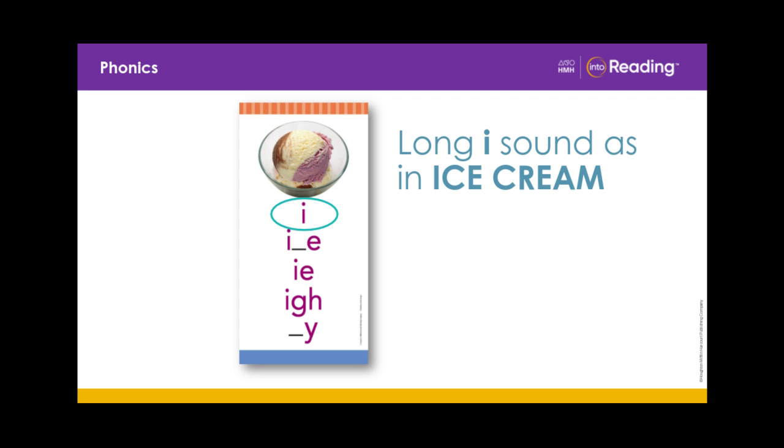Another spelling for the long I vowel sound is just the letter I by itself. And finally, a spelling for the long I vowel sound is the letter Y. This normally happens at the end of a word or syllable.